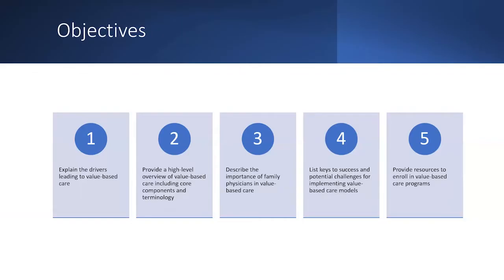So let's get started. We have 5 key objectives for this video presentation. The first is to explain the drivers that are leading to value-based care. The second objective is to provide a high-level overview of value-based care, including core components and terminology. The third objective is to describe the benefits of value-based care for family physicians. The fourth objective is to list potential challenges and keys to success in developing value-based models. And the fifth and final objective will be to provide resources to help you get enrolled in programs and learn more about them. I know this is a lot to unpack, but I'm confident you'll be able to follow along and walk away with some excellent insights.